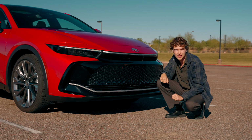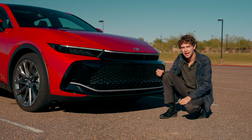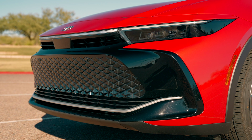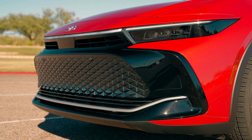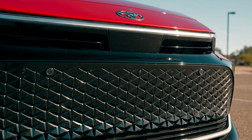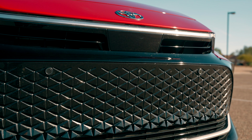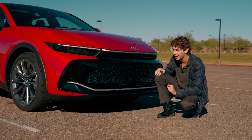Now, what I don't think looks pretty good is this grille here. It's a fake grille. So it's just a piece of flat trim. You can't see into it. It's kind of weird, but whatever. We do have our parking and driving sensors with our 360 cameras hidden inside here. I do like that. I think that's very interesting.